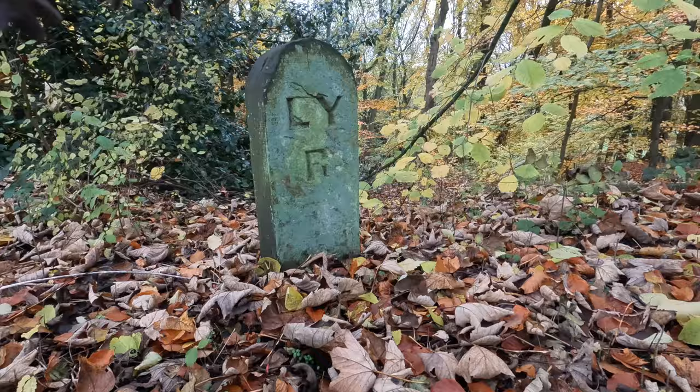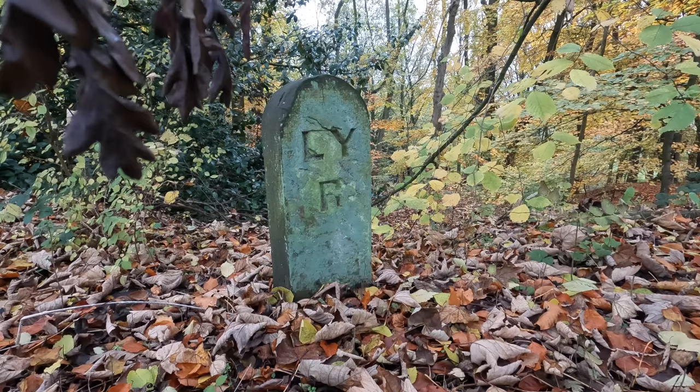Just on the edge of the Shibden Hall estate there is a boundary stone, LYR. It's a boundary stone for the Lancashire and Yorkshire Railway that built the Halifax to Bradford line down through the Shibden Valley, and it's still there, getting on for 200 years later.